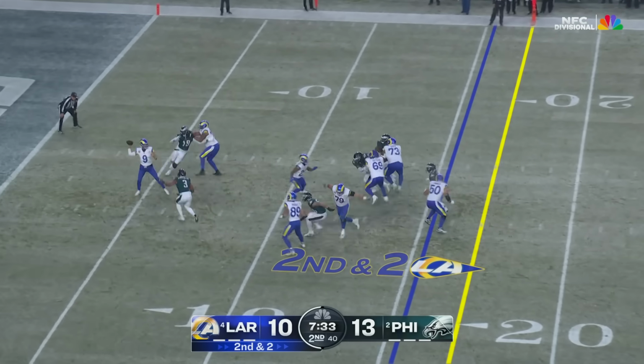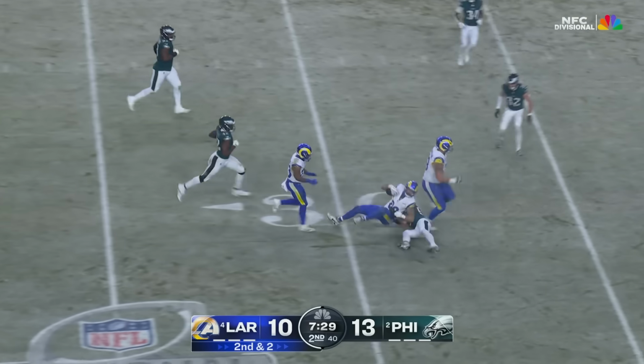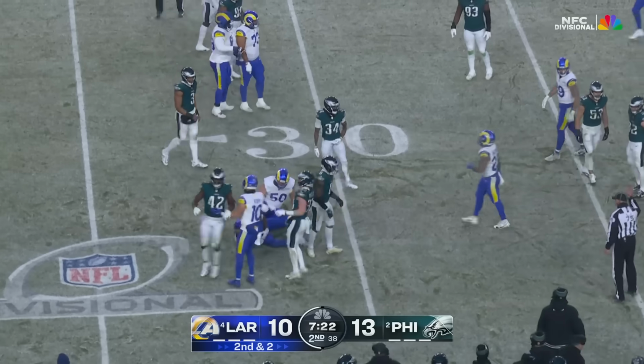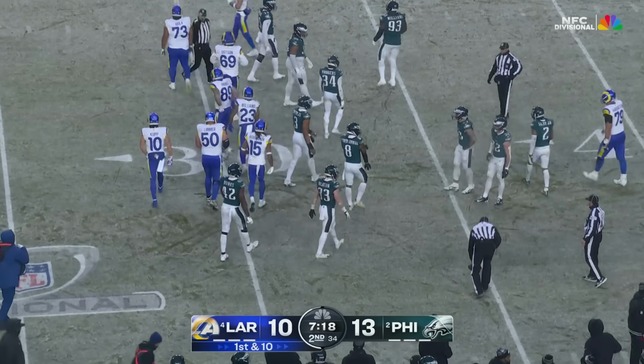Williams throws it back to Stafford. He's got Higbee. He's got a lot of room. Caught from behind by Zach Baun. Otherwise, you get out a long way. That ball comes out, but ruled on the field as it was down. At the 35-yard line. As the runner was down by contact. Results in the first down.